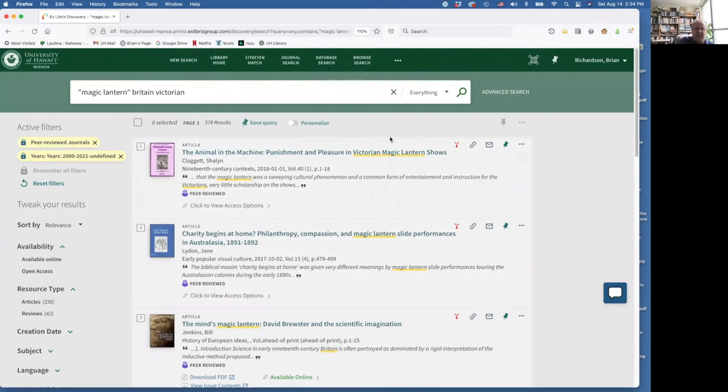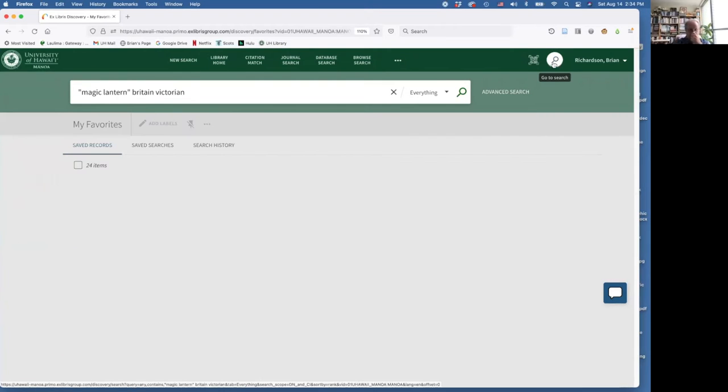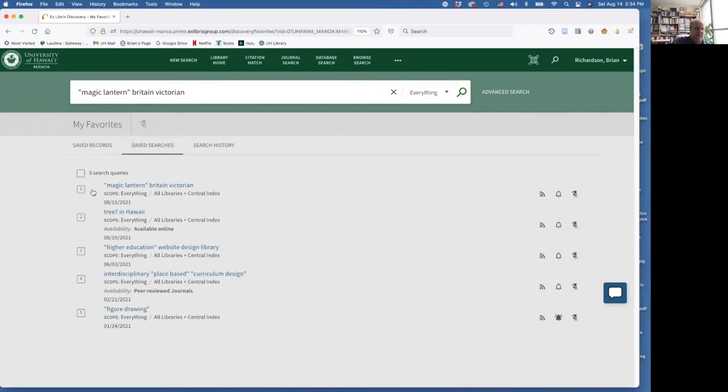So now that I've logged in, if I click on the push pin here, what it gives me is my saved records. I didn't save any today. And then it gives me my saved searches. And so you can see here, this is the search I just did. If I click on it, it'll take me back to the search.